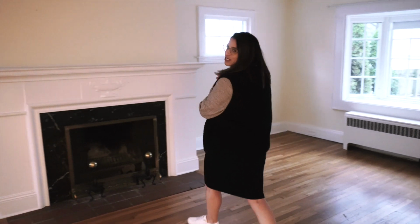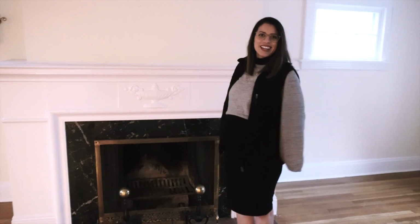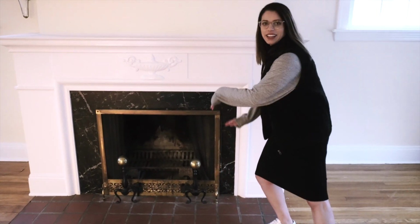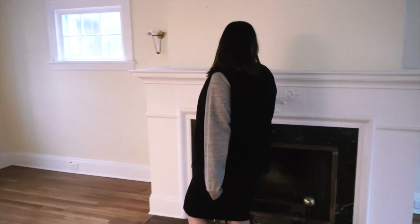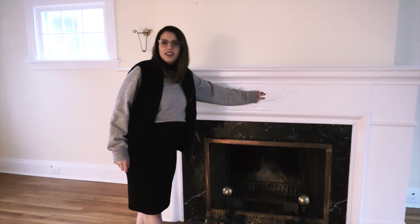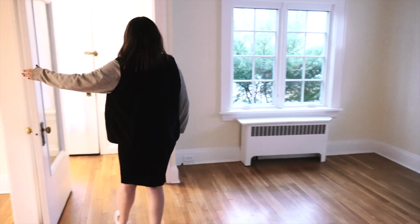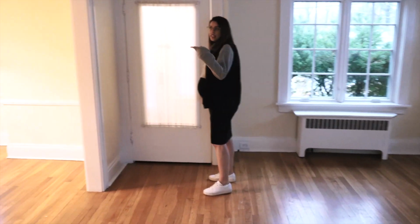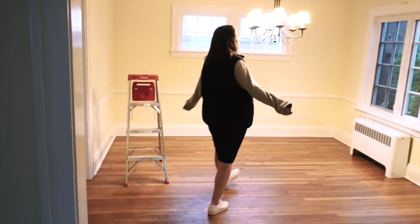But we have a fireplace. How excited are you, Lior? We have a fireplace. This is a real fireplace. I've never had a fireplace before. Really excited. We're gonna make it a little bit nicer than this old marble, but do you think we can take this out? This Greek-like thing here, like this genie in the bottle. Anyway, so that's that. And now let's go to this side, which is basically our dining area.